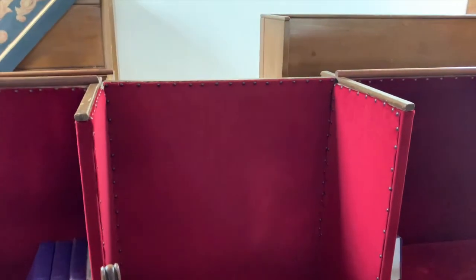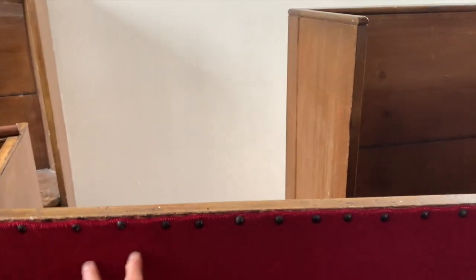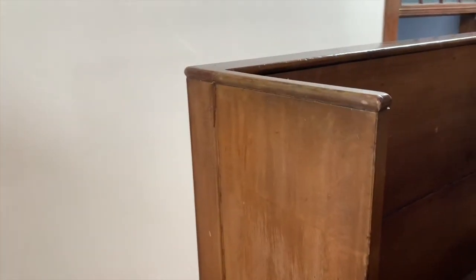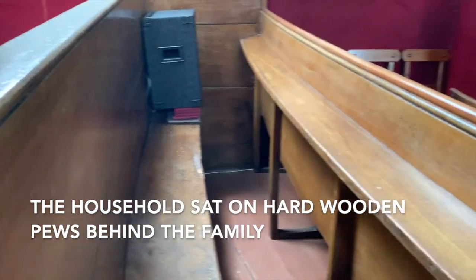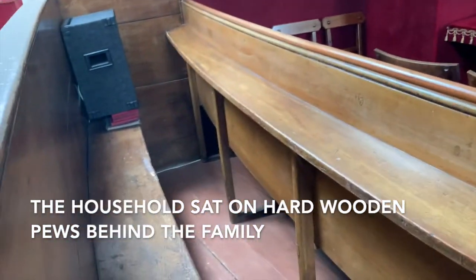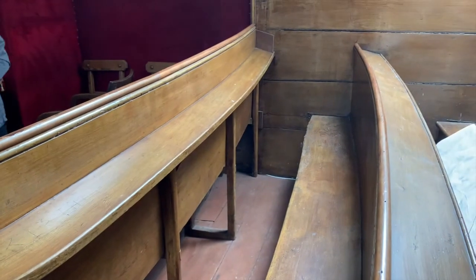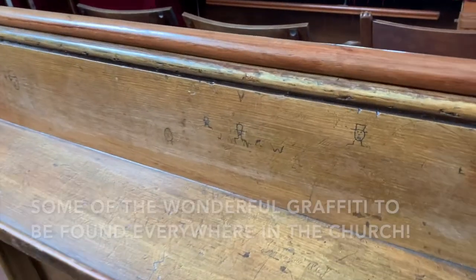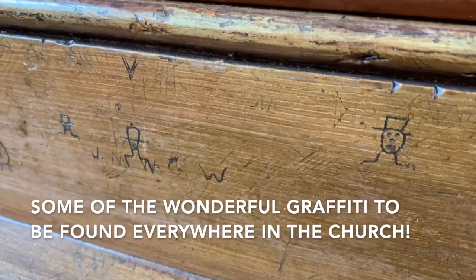This now is the doorway that marks the difference between the front of the gallery and the back of the gallery. And you can see now here that even up in the gallery, there's a bit of a class difference going on. The hard wooden pews for the rest of the household, the servants. And if we move in more closely, you can see a bit of the graffiti, "Men in top hats."